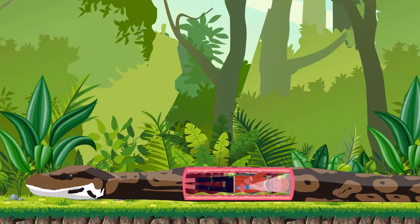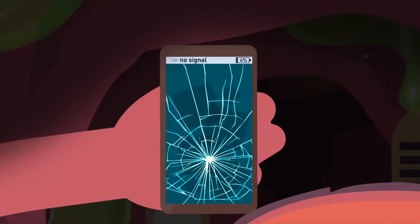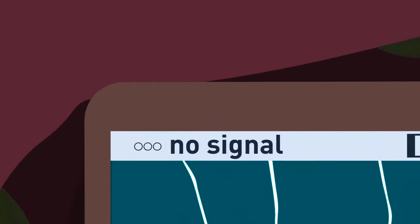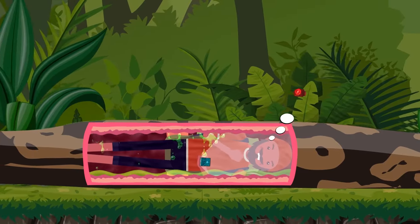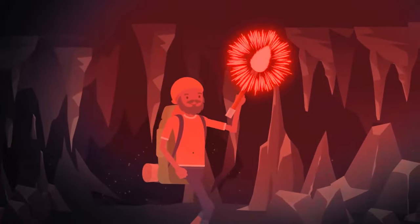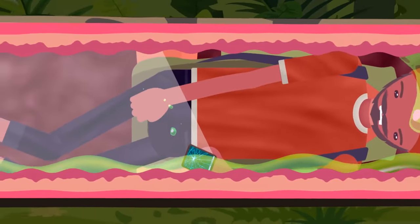No doors, no windows. Then it hits you. Your phone! You can just reach it. The screen's cracked, but it still works. But you've only got 4% battery. And there's no signal. You think about the signal flare strapped to your ankle, the ones you use to light up a dark cave and stuff, but you can't reach it. You put all your strength into bending your knees, but you just can't.